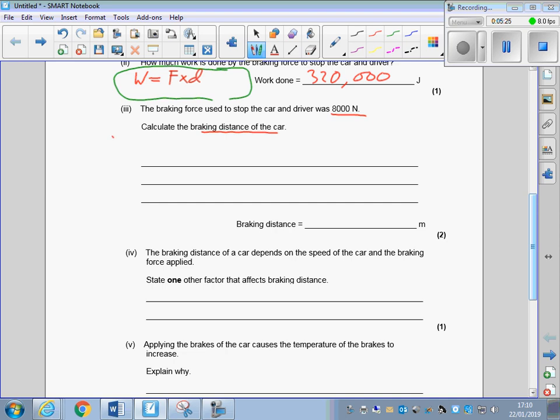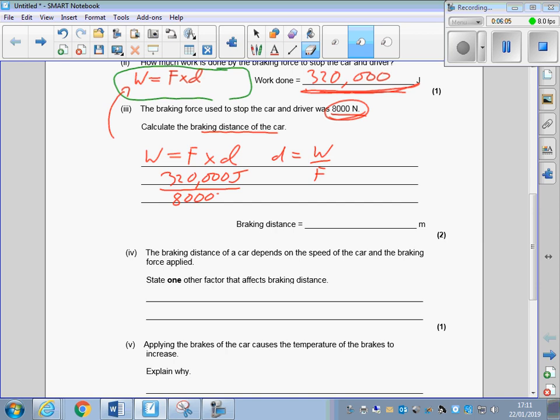And actually now this comes back to that work equation. So the work done by the brakes is equal to the force of the brakes times the distance the car travels. Well, we're working out the distance, so we need to rearrange this, divide both sides by the force, and we get the distance is going to be the work over the force. The work we know from up here, so that's 320,000 joules divided by the force, 8,000 newtons. Again, we pop that into the calculator and it just comes up with a nice round even 40 meters. So the car will go 40 meters.